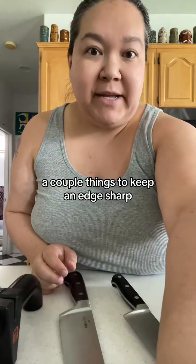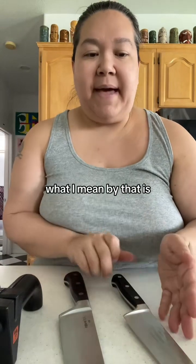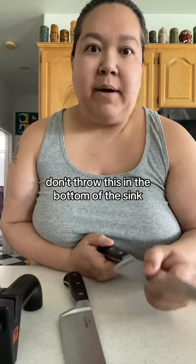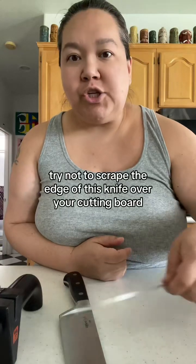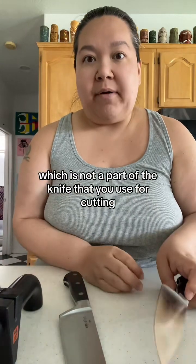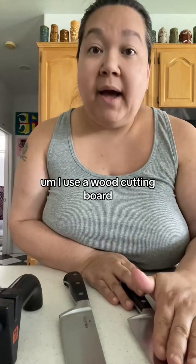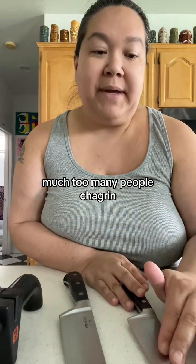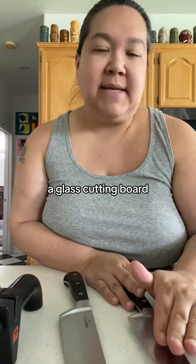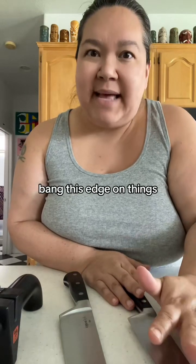A couple of things to keep an edge sharp. One of the ways is to not abuse your knife. What I mean by that is don't throw this in the bottom of the sink. Try not to scrape the edge of this knife over your cutting board. If you're going to use it to scoop, use the back of the knife, which is not a part of the knife that you use for cutting. I use a wood cutting board, much to many people's chagrin, but that is more gentle on your knife. Obviously, a glass cutting board is not. Like I said, don't leave it in the bottom of the sink. Don't soak it in water. Just try to not bang this edge on things.